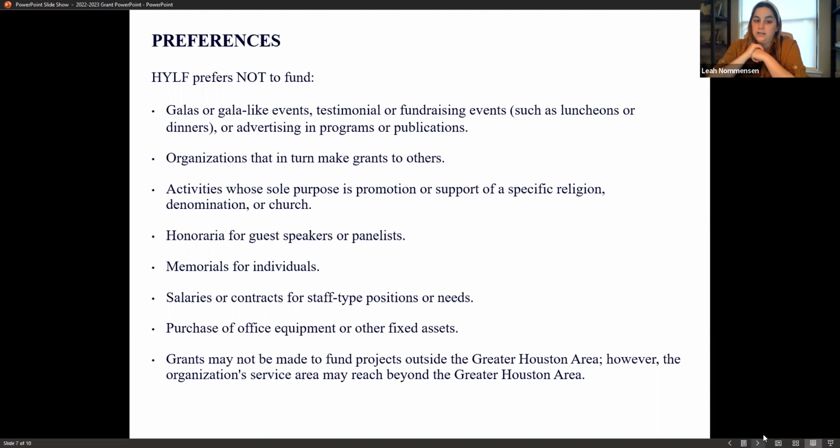So we also do not like to fund guest speakers, panelists, memorials for individual salaries. We covered that. Purchase of office equipment or other fixed assets. Now, there's a difference between, I talked about the kitchen set and laptops. Those projects were not office equipment, but rather they were used in furtherance of the project. For example, teaching special needs children how to cook and be independent. And so they needed kitchen equipment.